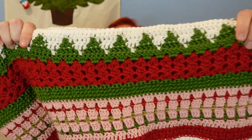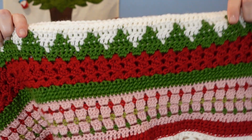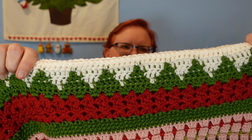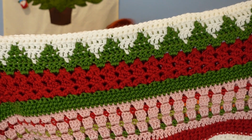And got back to the blanket. Let me show you where we got to with that. I don't want to undo the whole thing, so let me just show you that. So we did, I think, these last three stripes. So the thing that looks like the trees is a little wonky from, you know, her description and what the picture looks like. But from far away, it looks like trees, so that's good. And the other stitch is just kind of a cluster stitch, so that's nice. So enjoyed working on that.